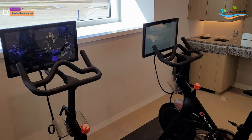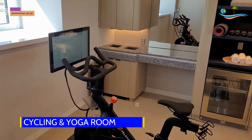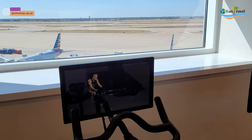So this is very convenient. It is the Peloton cycling and yoga room. So check out this view, guys.